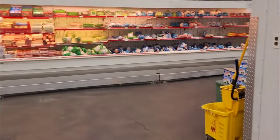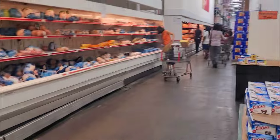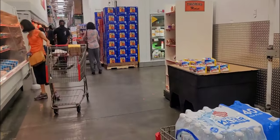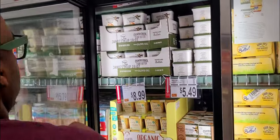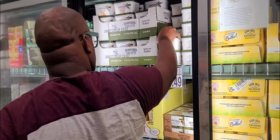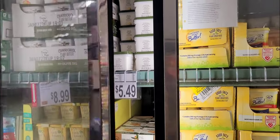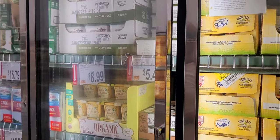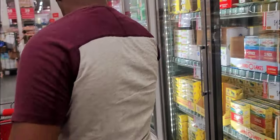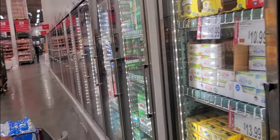And right now, we're going to the shrimp section. That's the main reason why we came in here, to get shrimp for the stew peas. So we're heading to that section right now. So guys, we're also getting some Country Crock plant butter. And this one has the olive oil. I normally get the one with the almond oil, but that's fine if it's the olive oil. I'm not fussy, so we're getting that one. But if I had a preference, I would have gotten the one with the almond oil.